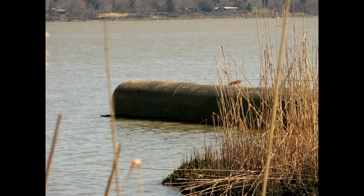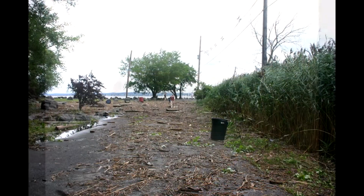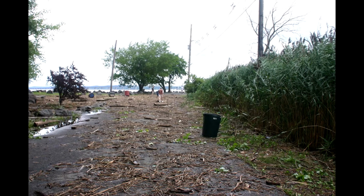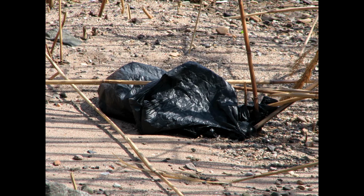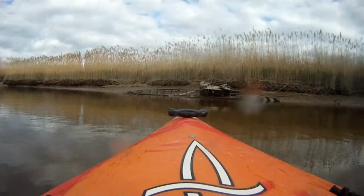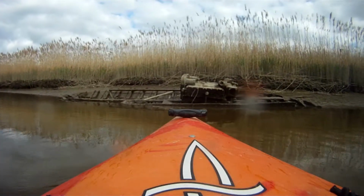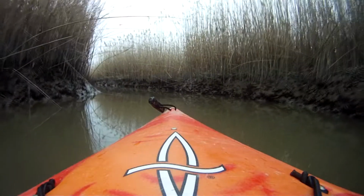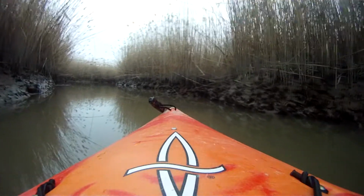Other forms of pollution, development in the surrounding areas, as well as changes to our climate, sometimes cause damage to the marsh. Protecting it further is important. Creatures from all over the area depend upon it. So next time you are near the Piermont Marsh, stop and take a look at this important habitat right in our own community.